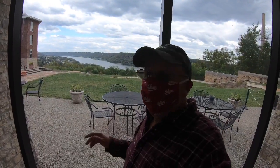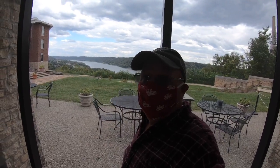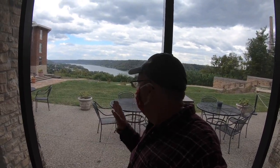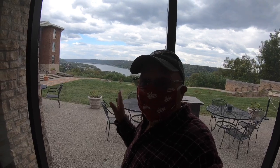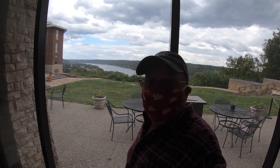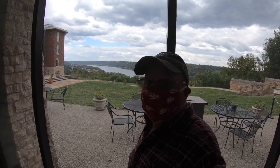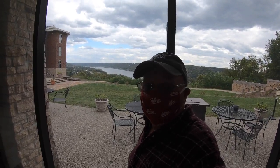Wow, take a look at this view. This is really cool. So we moved over to the other side of the inn. This is where the banquet halls and that are. But as you look down through there, you can see Madison, Indiana, and the Ohio River, and the bridge going across the river. Beautiful vista and beautiful area to just sit and relax.